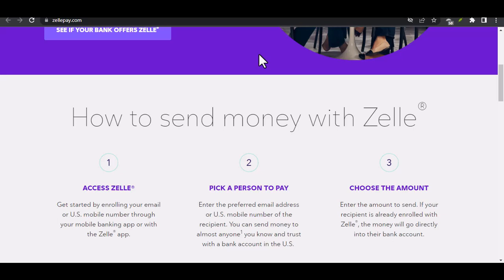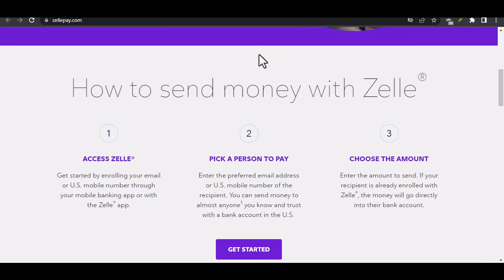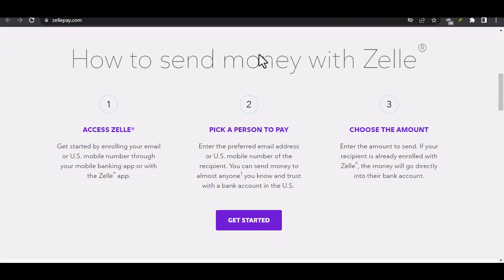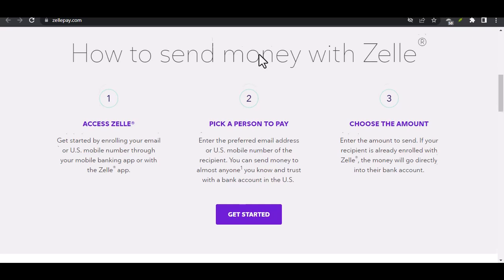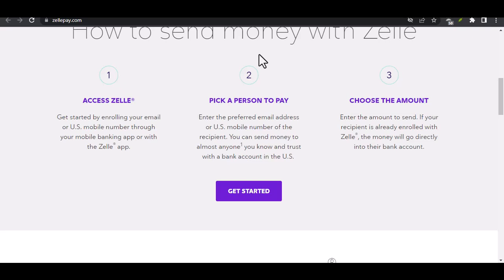Common scamming tactics. So, how do scammers use Zelle to their advantage? Here are some common tactics. The emergency scam. You will receive a panic message from a friend or family member claiming to be in a dire situation, like being stranded in a foreign country or needing urgent medical care. They'll ask you to send money through Zelle as quickly as possible.